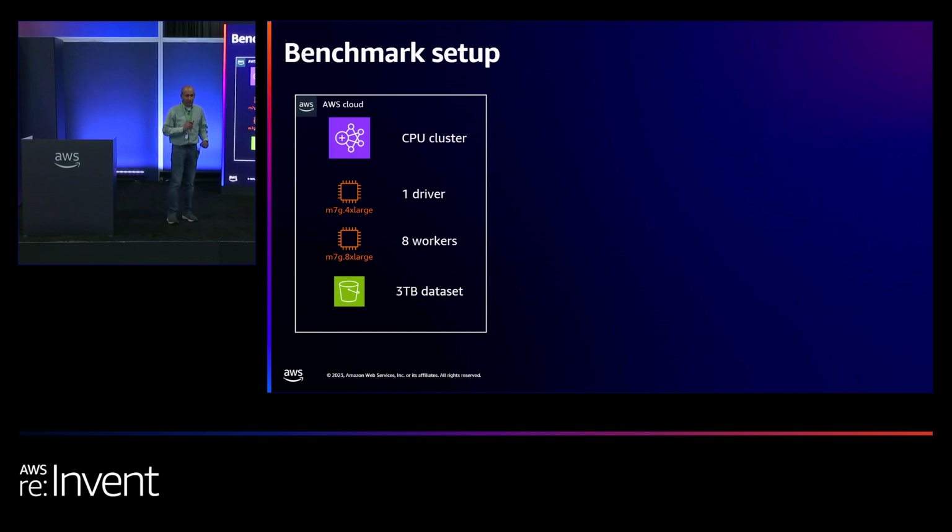And how do we set up the benchmark? So we set up the benchmark with a CPU cluster on Amazon EMR with a set of drivers and workers running the M7g instance type. So 1 driver, 8 workers. And we have a 3 terabyte CSV data set that's converted to Parquet, snappy compressed, stored on an S3 bucket.